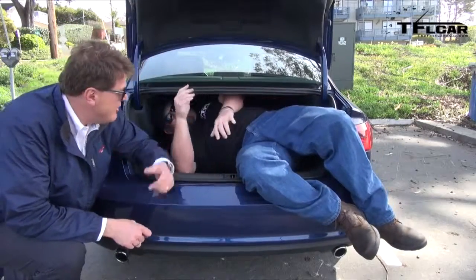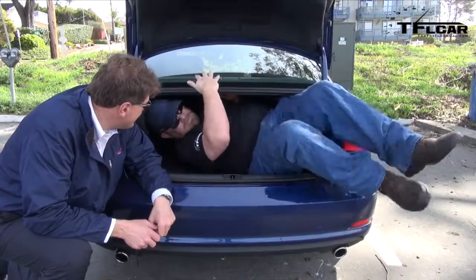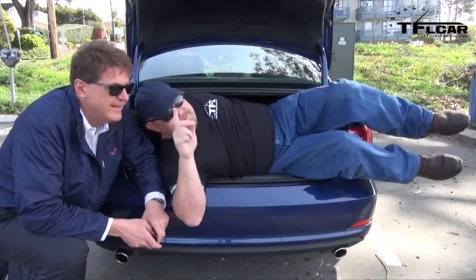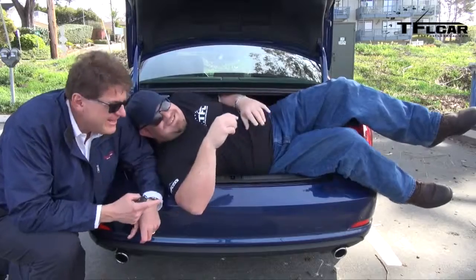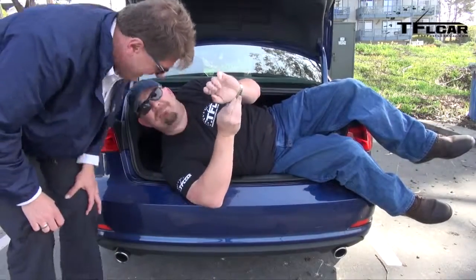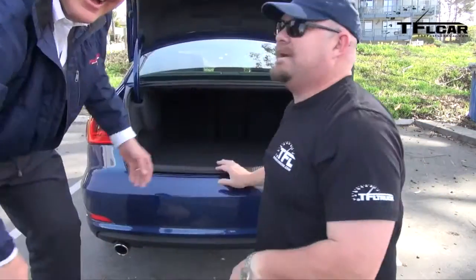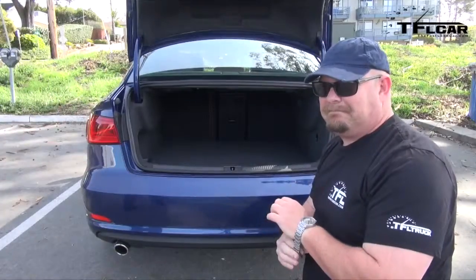Nathan does not fit. How many cubic feet are in this thing? 10.2. 10.2, and that is not enough for one Nathan. No, it's not. So that means you can only get one big golf bag back here. But you can't put the seats down. You can't put down the seats, yes, which is awesome. Yeah. But man, this thing, oh, I got it. That's okay. I'm good. That's cool. All right. We're good.